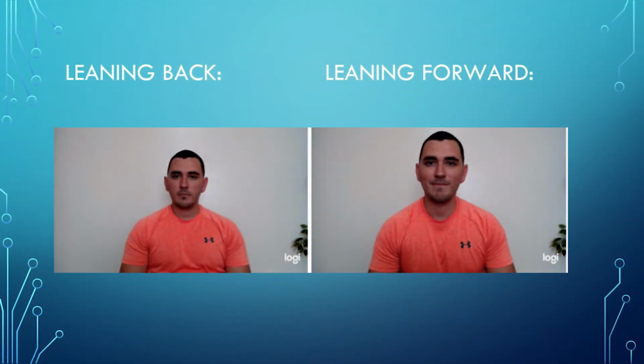It can be really helpful to just lock your chair into a leaning forward position so you don't even have the option of leaning back. And here's an example of what you're going to look like if you're leaning forward versus leaning backward.